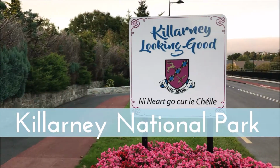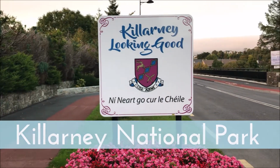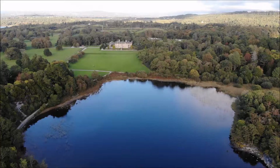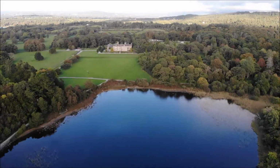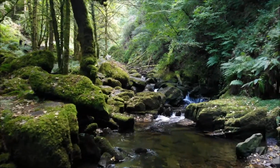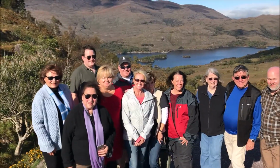The gateway to Kerry is Killarney and its wonderful national park. Ireland's oldest national park, this gorgeous area of natural beauty is home to remnants of a prehistoric forest that used to cover the whole of Europe and today still serves as a place of great ecological diversity.